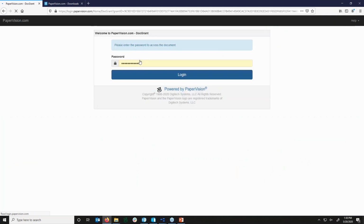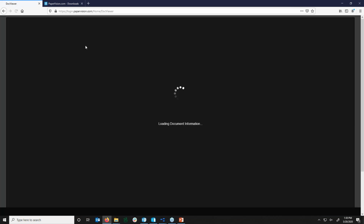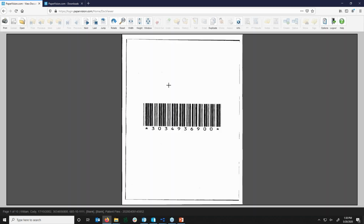hit enter, and then it's going to prompt me for my password. So I'm going to come up here, type in my password. And then you're going to see the document pulling up in our browser-based viewer. So as I mentioned earlier, this is the HTML5 viewer. This is what anybody accessing it outside of our system would need to use. So we're able to see the image. We're able to see that we can still print. We can still do those types of things.